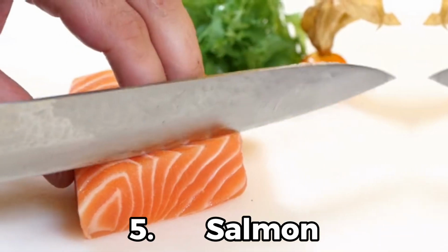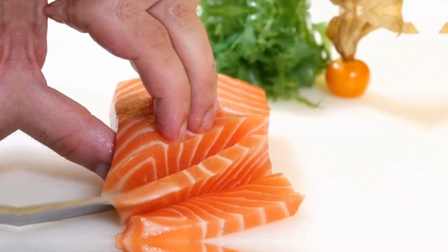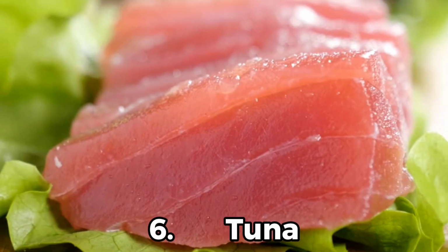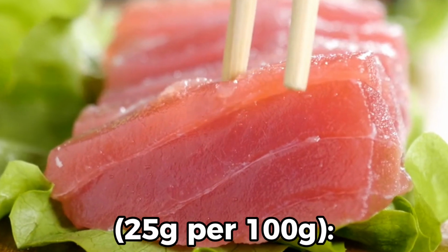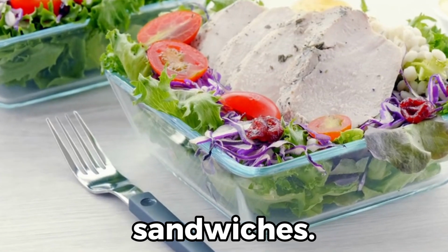5. Salmon, 25 grams per 100 grams, high in protein and omega-3 fatty acids. 6. Tuna, 25 grams per 100 grams, a low-fat option, great for salads or sandwiches.